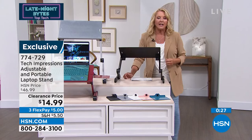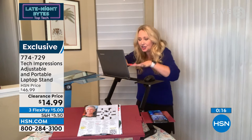Yeah, absolutely. Great for the dorm room, right? Where you don't have a lot of room. You can work in bed. You can work in any area where you have a table. You can use this as your standing desk. No more hunching over, no more tech neck, because you can completely adjust it so it works perfectly with your laptops, with your tablets, with your phones. And it's 2 inches slim when you fold it completely up, only 3 pounds.